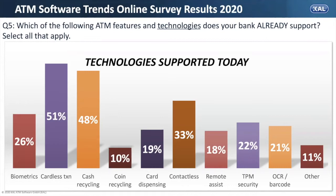Contactless tap and go with cards, tap and go with phones is a technology that some banks are supporting today, which I think is going to lead to new ways of doing transactions on ATMs that will become ubiquitous around the world. One other thing to point out on this slide is about security. There's a TPM chip that KAL has written a lot about with white papers on our website, talking about the use of a TPM and what it will do to help encrypt hard disk and to help security at the ATM. And as you can see there, 22% said they support TPM technology today.